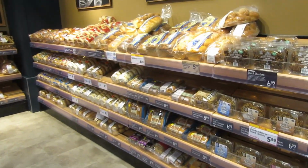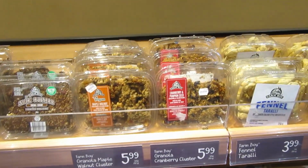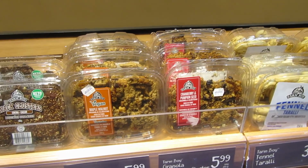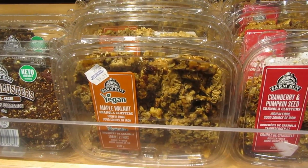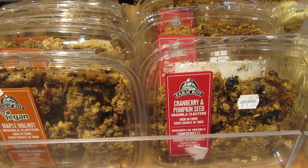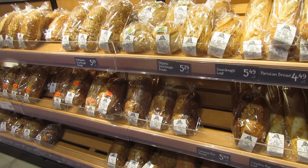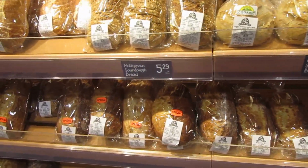Section's awesome. They are known for their more healthy choices. This granola is amazing. We have a vegan granola. We have sourdough breads.